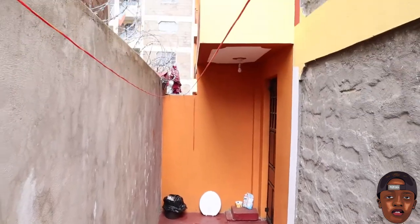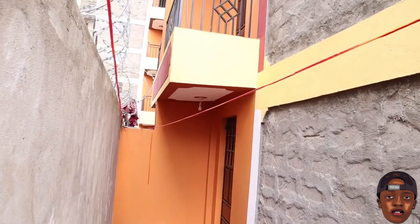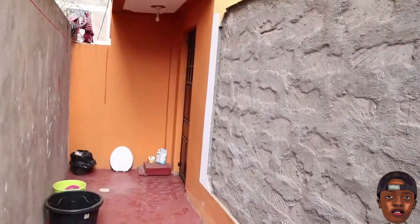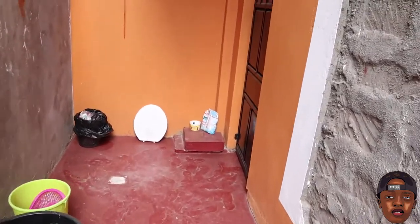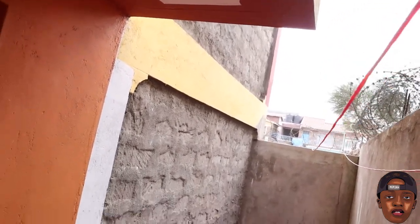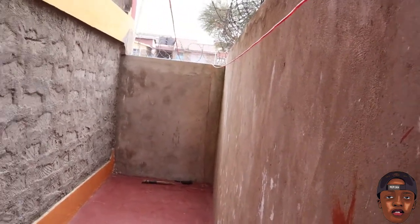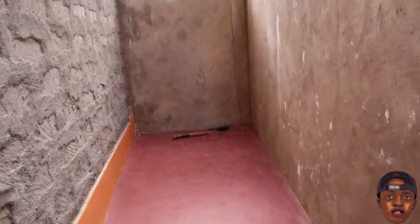Ooh. That's the veranda from this corner. And we have the veranda from this corner. Oh, I'm sure you guys love it already. I am totally sure you guys love this house already.